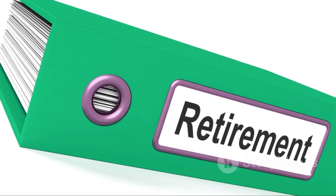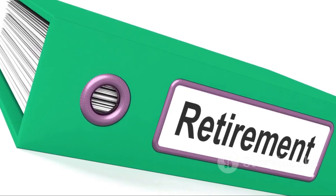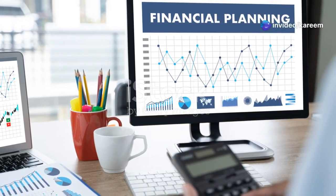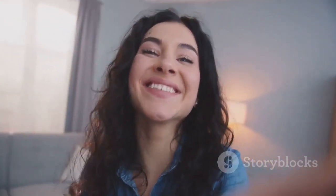Retirement accounts are one of the most powerful tools you have to build wealth and secure your financial future. So don't wait. Start planning for retirement today. And remember, you got this.